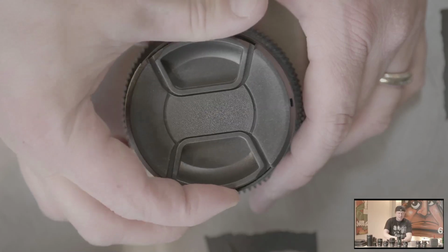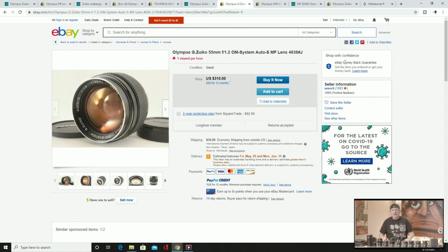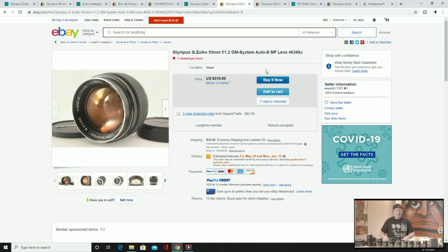Prices on this are kind of all over the place. I have seen good versions of it going for high 200s to mid 300s, but mint versions can be up around the mid 400s. So, yeah. It's a good lens to own, but it's more of an art lens, and it's definitely not going to be your first foray into OM lenses.